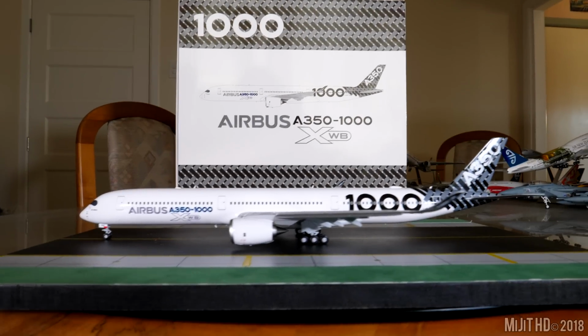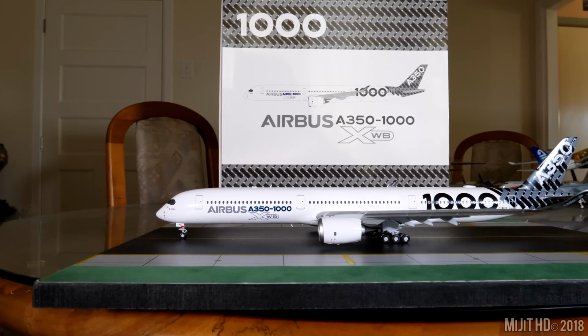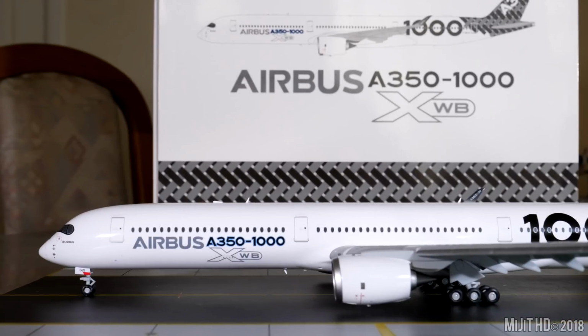Alright guys, the model is now out of the box, and we are going to start at the cockpit windows on the port side.